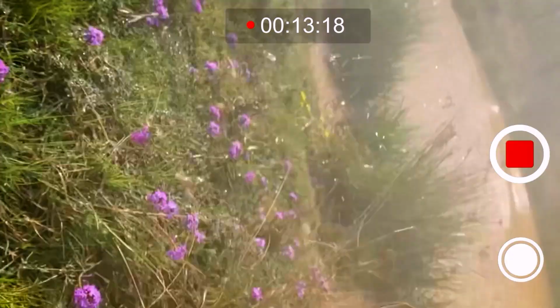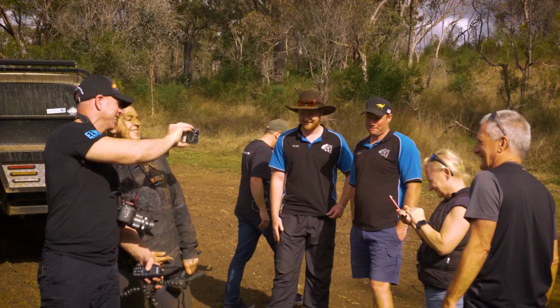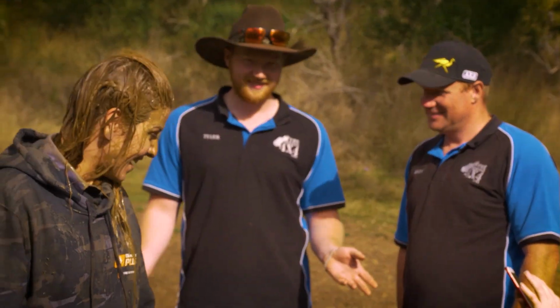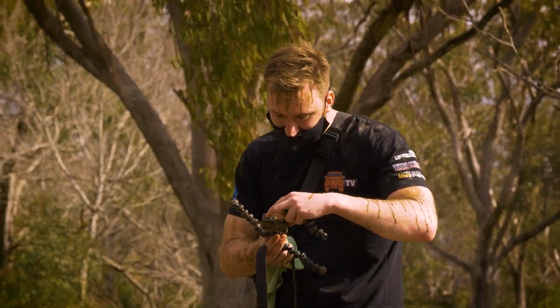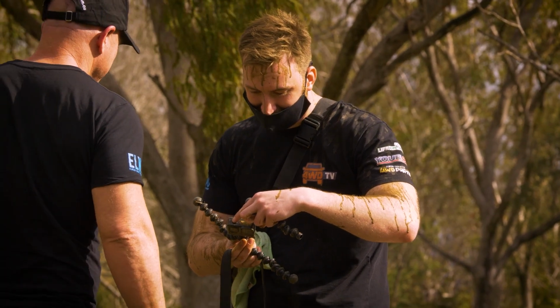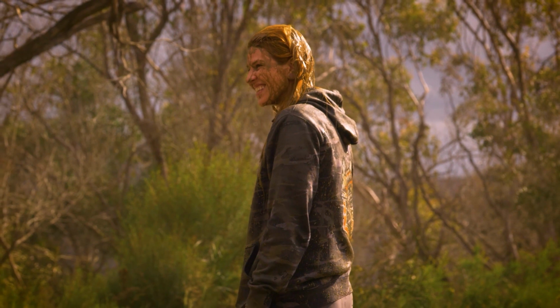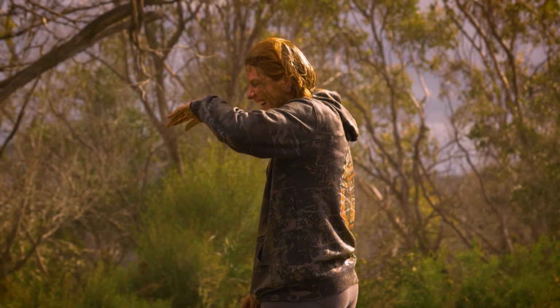Absolutely soaking wet. We needed a towel. It was that bad. She looked like someone had poured chocolate milk all over the top of her head. That was quite funny. Felt sorry for Alini, but that was certainly a very funny moment. But I'll tell you what, she was in great spirits. Yeah, she was laughing and grinning about it, which was really, really good to see.